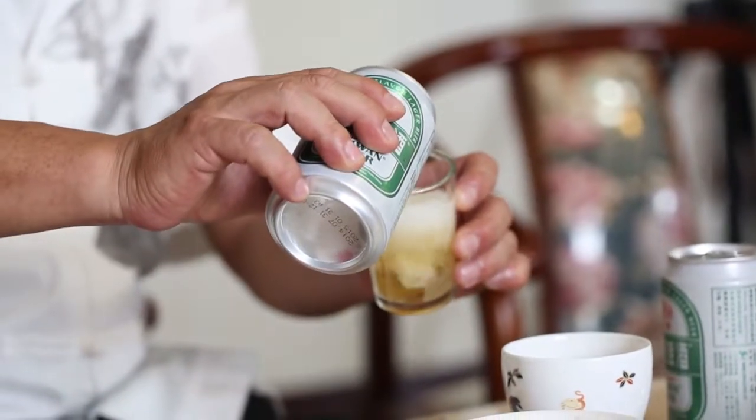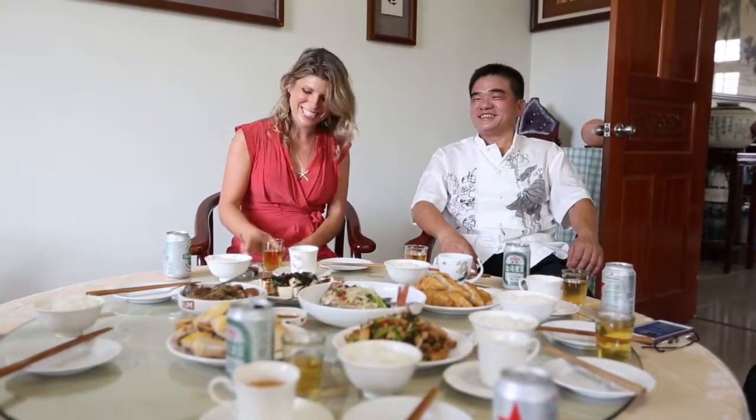I'm very fortunate to be at Mr. Liu's house. He invited us here to have a traditional Hakka meal, big family style dinner, and it looks and smells amazing. Thank you so much. Thank you. You're welcome. Let's cheers. Okay, cheers. Cheers.